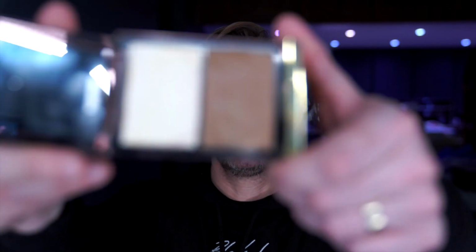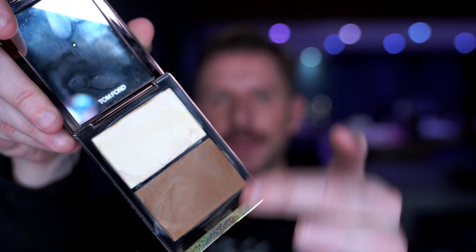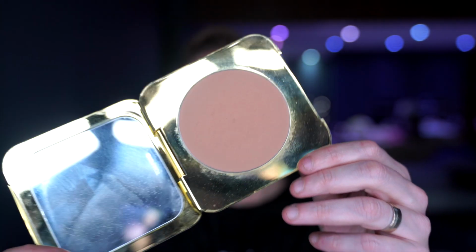It's just gorgeous. Tom Ford, still an absolute staple. Never use that. Like to use this a lot. Really, really good. Speaking of Tom Ford, if you've got the money, and gram for gram, this is cheaper than Bobbi Brown. You get 20 grams of product in here. It's absolutely gigantic and is very, very good and very much worth the money.